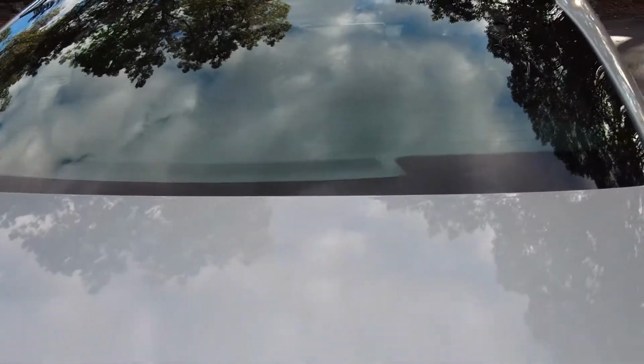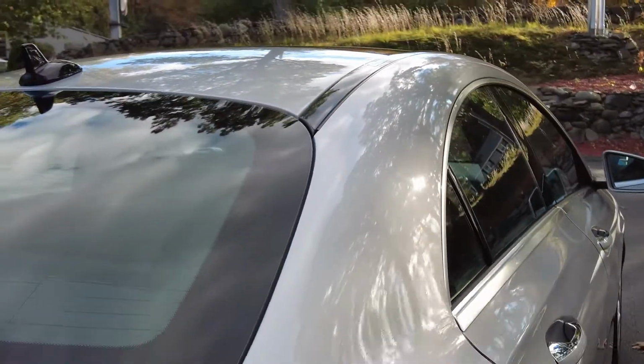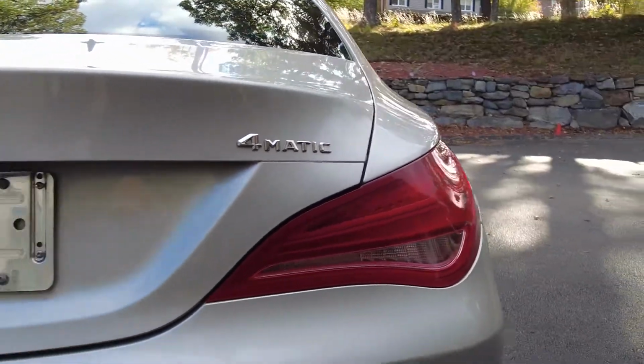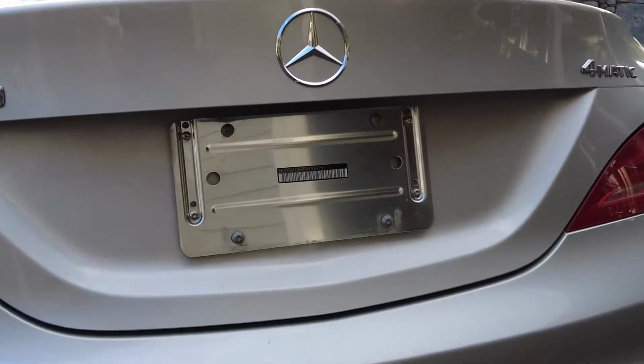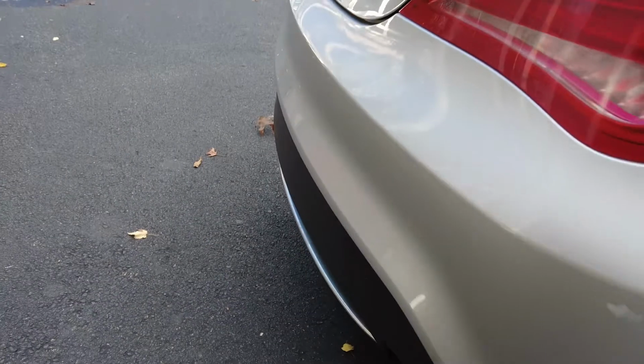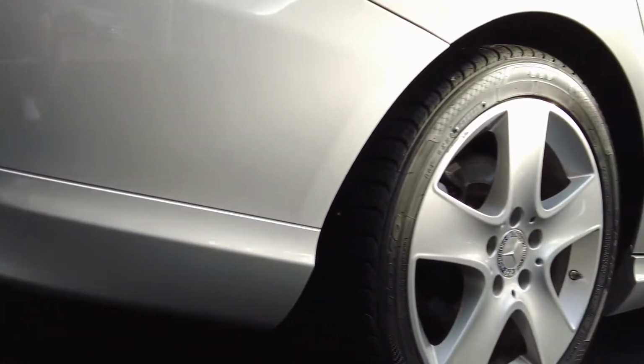The top of the car looks beautiful. All the moldings, all the bright work, all the black trim looks impeccable. I don't see any marks on the trunk lid. The rear bumper looks overall very presentable. Under the close-up, you can see a small chip here, another one here, tiny little bit here. Again, we're extremely transparent, and we want you to see everything that we see.